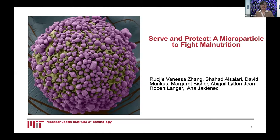This project is one of the studies funded by Gates Foundation that aim at fighting malnutrition for humans. The image shown here is a well-designed microparticle that is used to encapsulate micronutrients. The green color is a coating material used for stabilizing the micronutrients and protecting them from heat degradation, which is a common side effect in cooking. The purple color on the outside is starch particles used for making the microparticle more flowable, allowing it to be incorporated into foodstuffs easily.